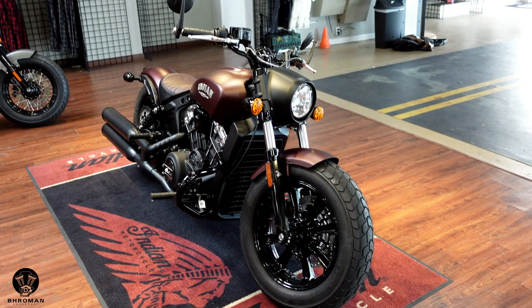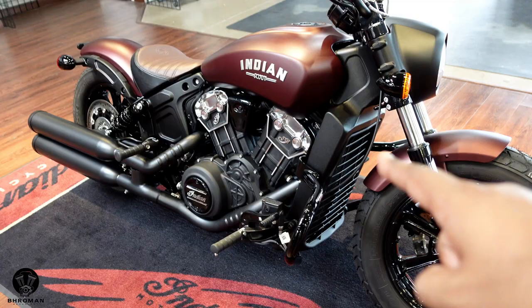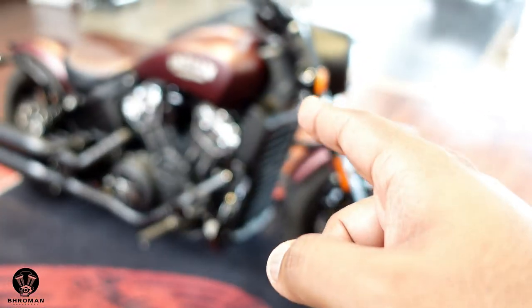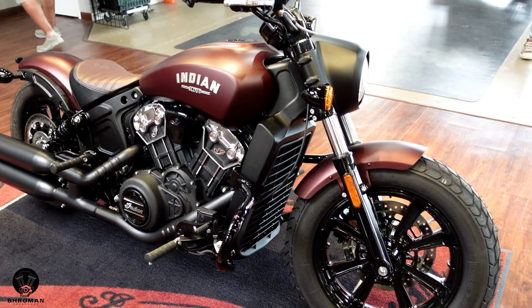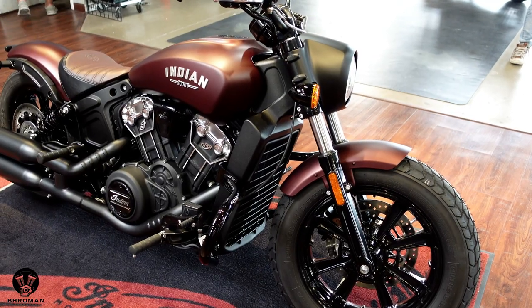That's the front end of the Scout Bobber. You see the big fat bobber tire up front, the drag bars, the bar end mirrors, the radiator. It's a liquid cooled engine, and this bike has a 29 degree rake angle. What's the rake angle, you ask? Well, if you draw a perpendicular from the steering mount, follow the fork tube, that's the rake angle. The shorter the rake angle, the more nimble the bike is, and the larger the rake angle, the more stable it is at higher speeds.